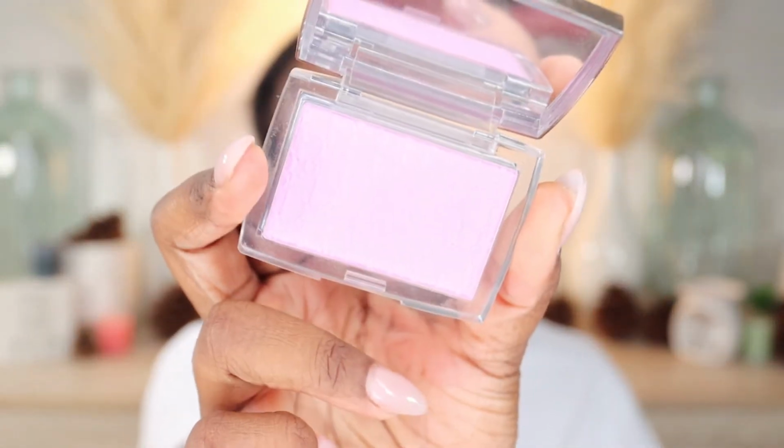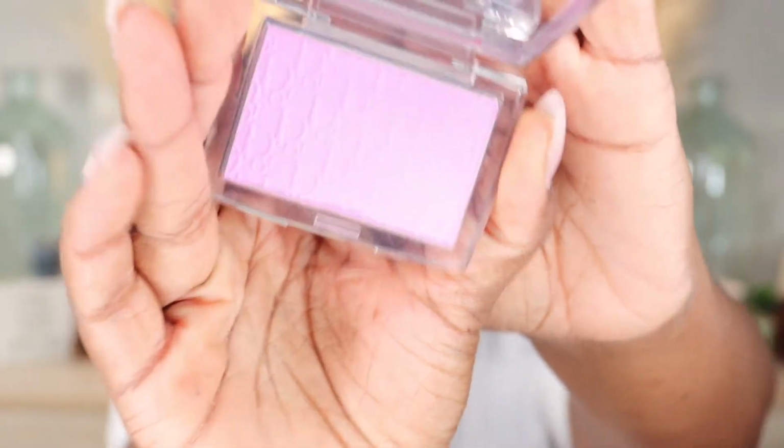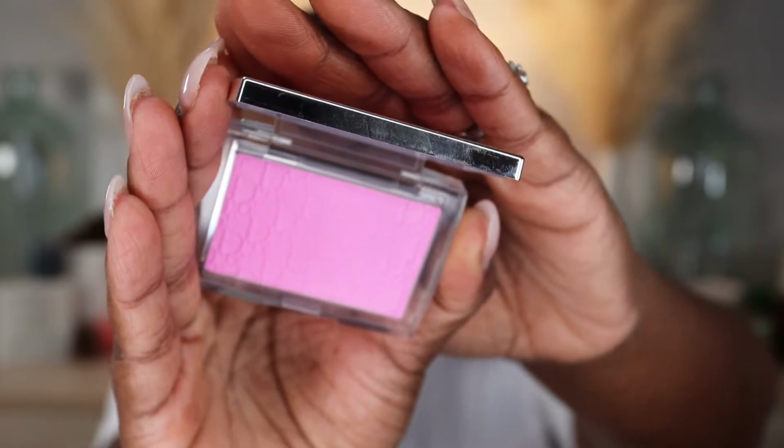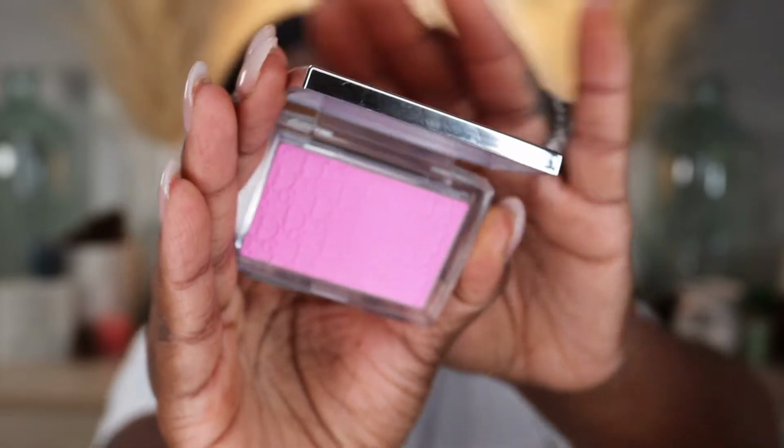Gonna go in with the Dior blush in Pink Rosy Glow. This is what it looks like. We're gonna dust this all over the cheeks. I love this blush. It is so beautiful, so gorgeous, and it works for everybody. So we're gonna dust that on the cheeks.